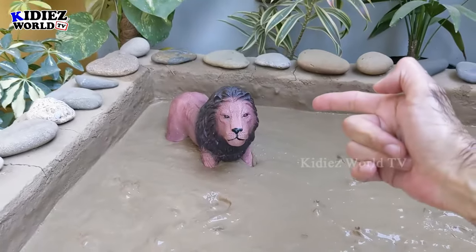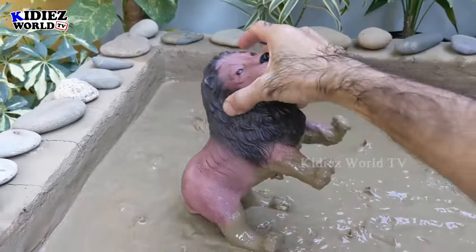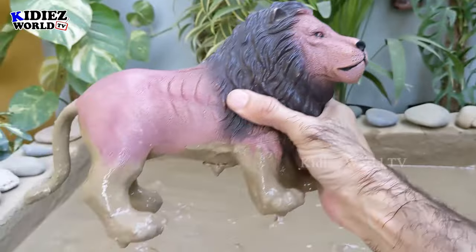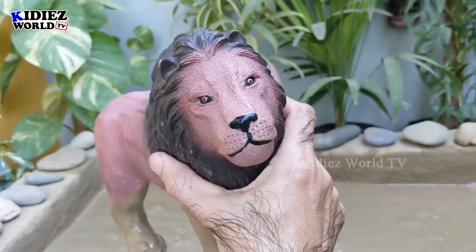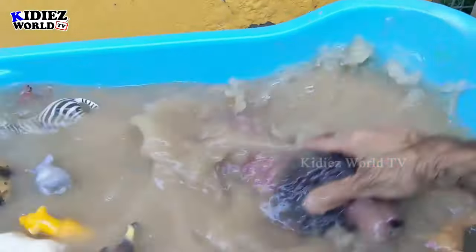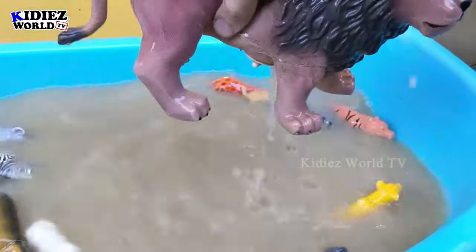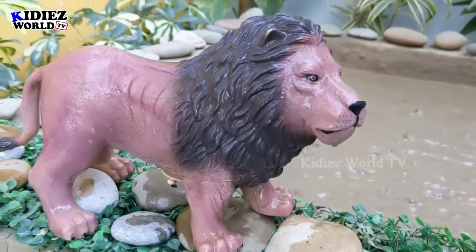Now we have the king of the jungle, the Lion King. Here you come, lion. Let me show you the face. Kids who are watching the video right now, that's a lion. And all the big cats have one thing in common, they have a big tail. So that's a lion, the king of the jungle. Let's wash him. Oh wow, here we go. The king is clean. I mean, the lion is clean.